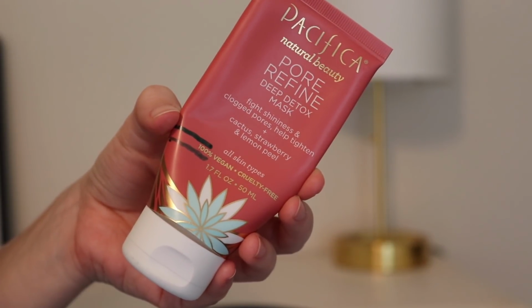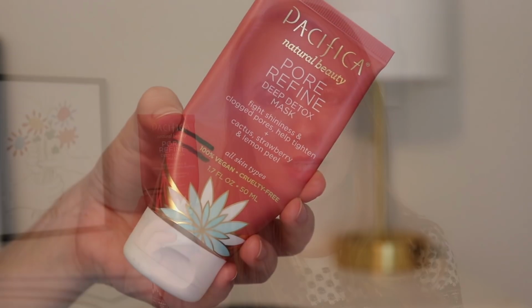Alrighty, then I had a couple of skincare things. This is the Pacifica Pore Refine Deep Detox Mask. I've only used this like twice since the first update, so I haven't made a lot of progress, unfortunately. Face masks are hard for me because I always just forget to use them, but I need to set it on my counter right next to my toothpaste so I remember and I can see it every day and be like, oh yeah, I need to use that. So I'm gonna try to do better with this one this coming month.